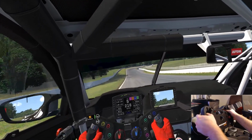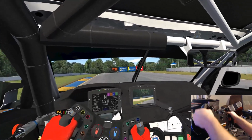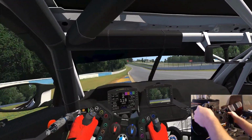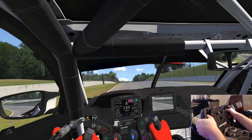Nothing crazy. It feels pretty crisp though. It feels pretty accurate. But maybe it's also that I know some other cars are a little bit heavier in terms of force feedback than the BMW that I have here. I have to pop into first gear there to slow the car down. Back up onto the curb, feels good. And let's see if we can hit one more peak straightaway here.